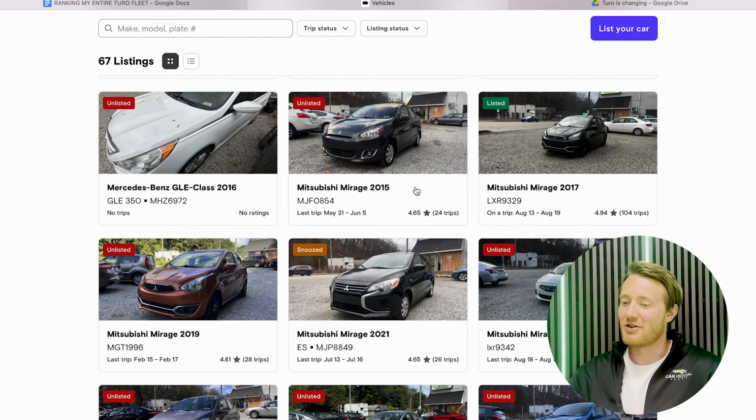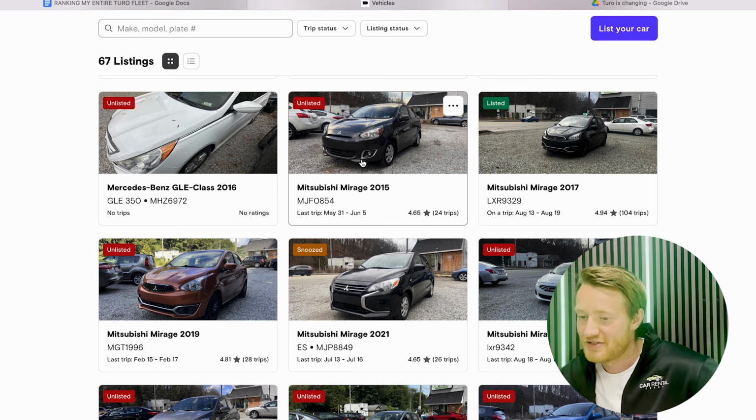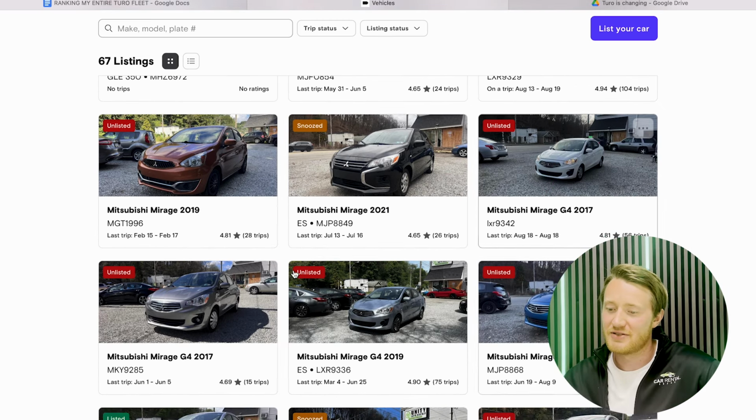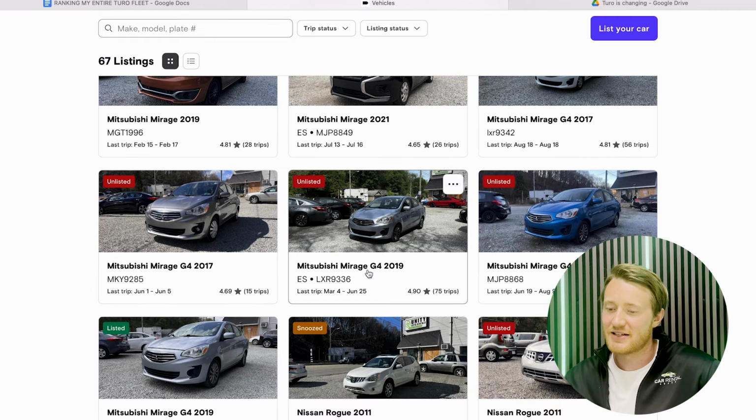And you guys, by now, if you watch this channel, you know I love Mitsubishi Mirages. So let's look at these little go-karts. I have a 2015, 2017, 2019, 2021, and several more 2017s and 2019s. So right now you guys might be thinking, wow, he's got like a fleet of Mitsubishi Mirages. You're damn right I do.